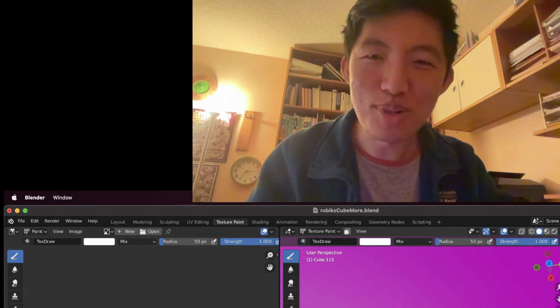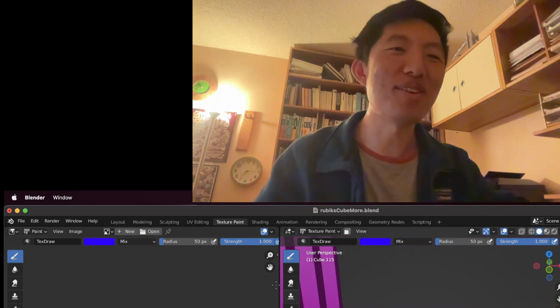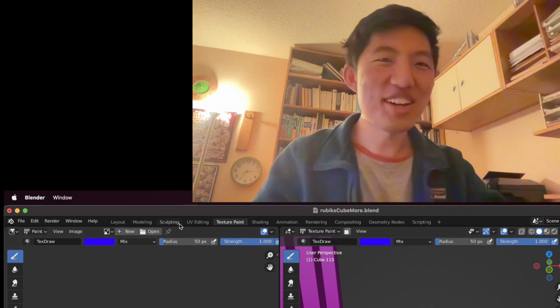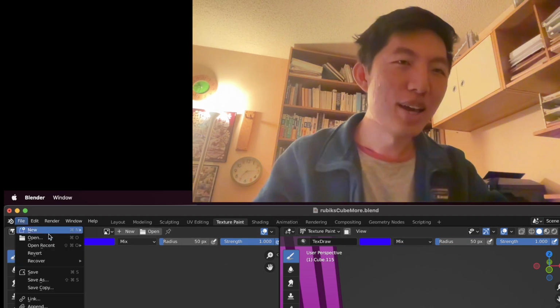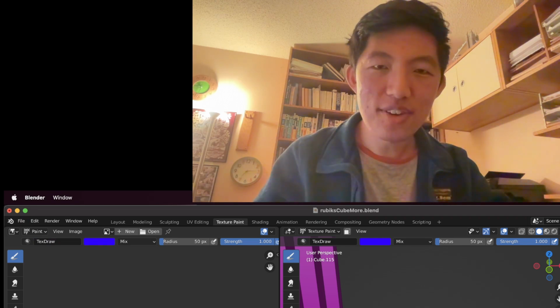It's magenta now. It's all these different colors. What is even happening? See, I don't know, and hopefully one day I will understand what all these tabs mean. But I wanted to show you the UV editing stuff.